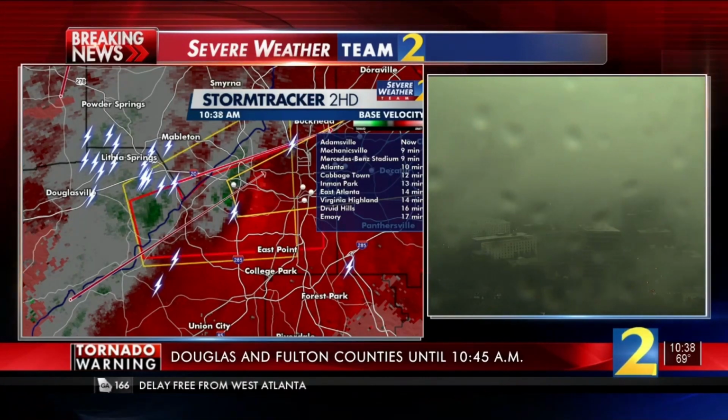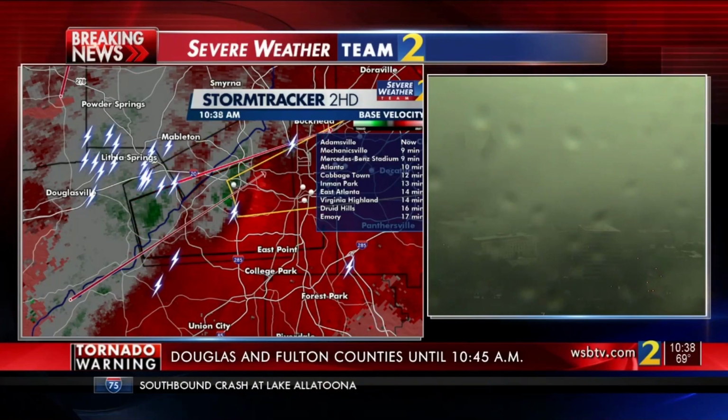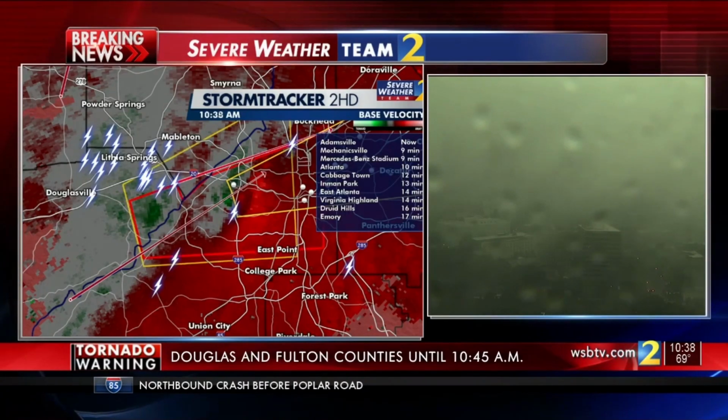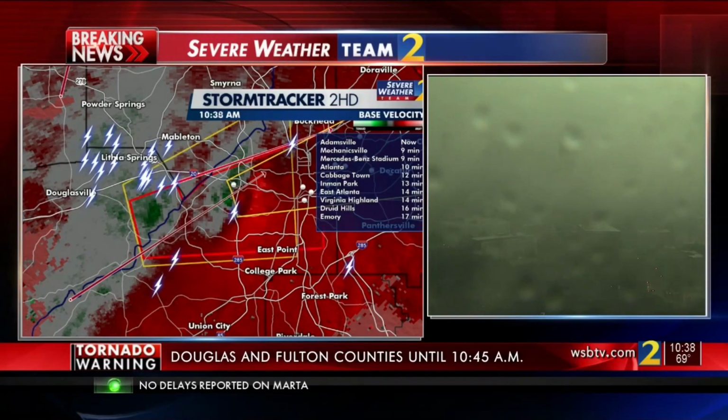I know these are very populated areas. A lot of folks live there. A lot of us have friends and family in these areas. So these are areas where we need to get into that safe place right now.